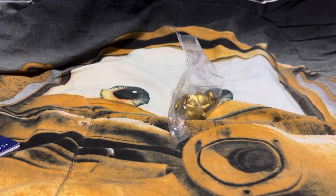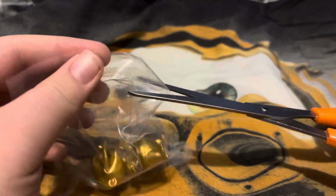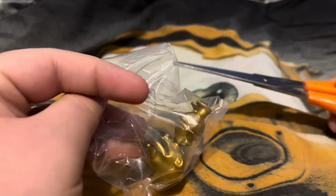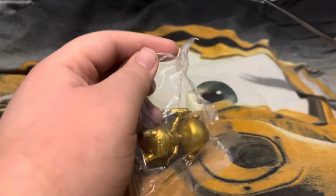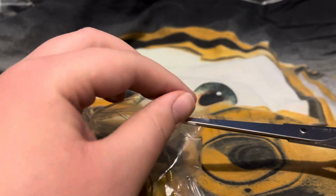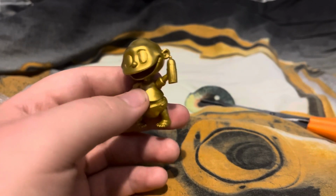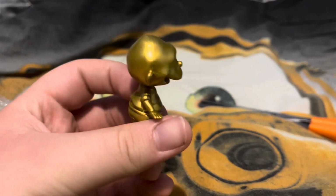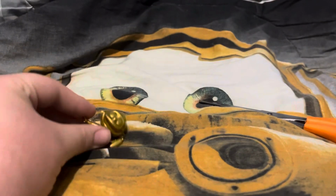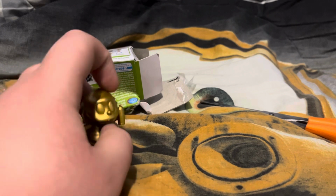Back with the scissors. I'm sure that didn't take too long. Let me just... Alright, there we go. We got Golden Tommy. As you can see, he has his golden diaper right here, and he also has a little baby bottle because he's a baby. I can't believe I got Golden Tommy. It's because it's one of the rare ones.